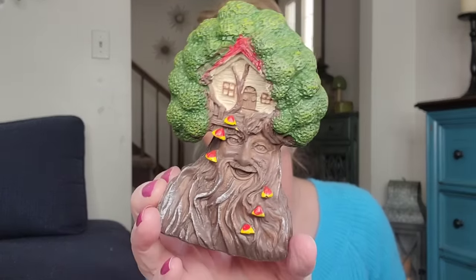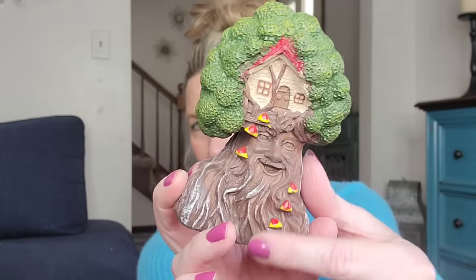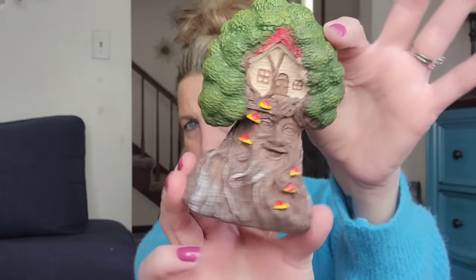Some of their fairy stuff they have this year. I thought this one was really cute. They had a few different ones, but I think the little treehouse with the face is a little creepy, but pretty cool. And it has the little mushrooms on there, like little stairs. Of course, I had to get that one because of the mushrooms. Yeah, got that.